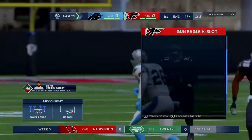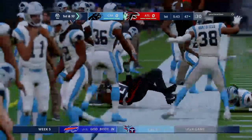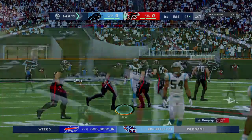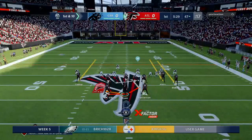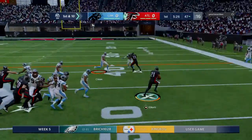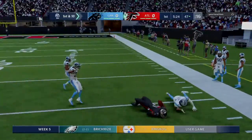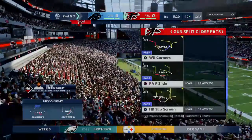Well, there's plenty of real estate for him to maneuver on that run, and let's face it, it shouldn't be a surprise. He's one of the better backs in the league. Had to come into this game with the idea, slow him down, otherwise it's going to be a long afternoon. They keep on the ground with Elliott. It's a 7-yard carry to set them up with a 2nd and 3.